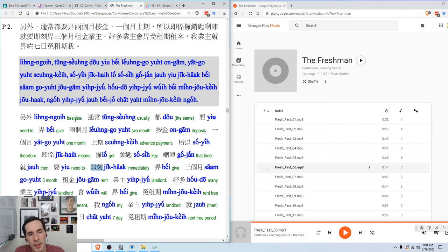So what? Oh, Zhou Hak is tenant. Zhik Hak, it's a different Hak, different tone. Zhou Hak is tenant. Zhik Hak is immediately. So at the time you pick up the keys, you need to immediately bei sam go yu. 租金業主, you need to immediately pay 3 months rent to the landlord.